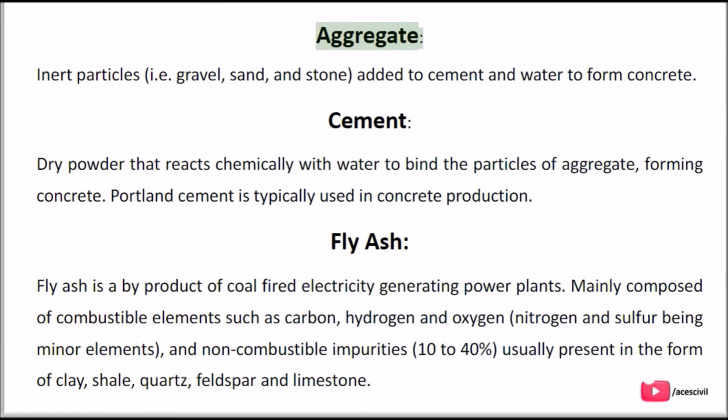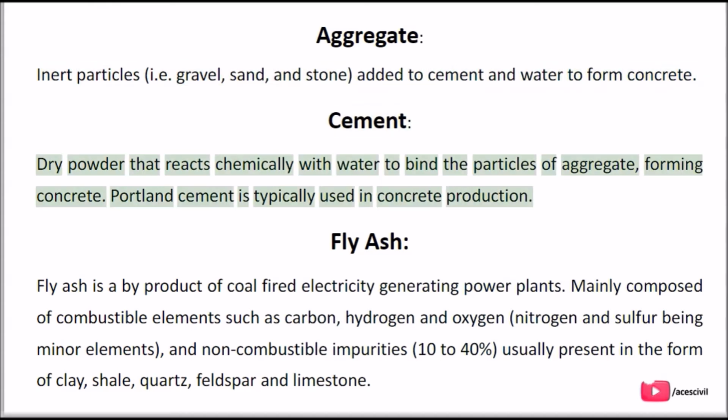Aggregate. Inert particles, i.e. gravel, sand, and stone, added to cement and water to form concrete. Cement. Dry powder that reacts chemically with water to bind the particles of aggregate, forming concrete. Portland cement is typically used in concrete production.